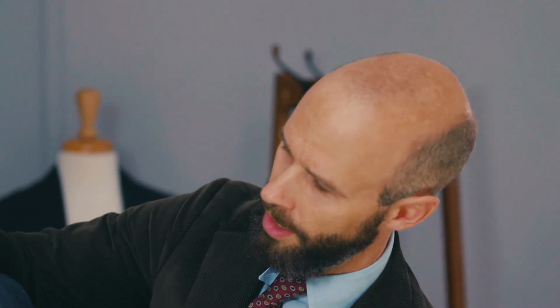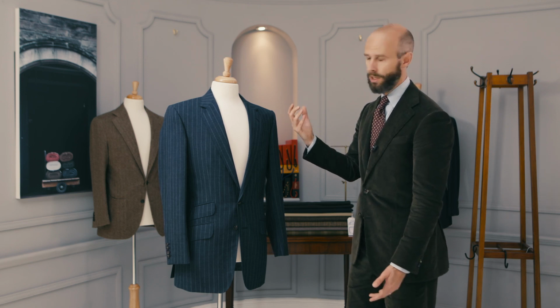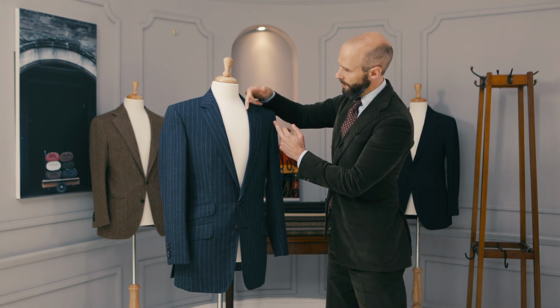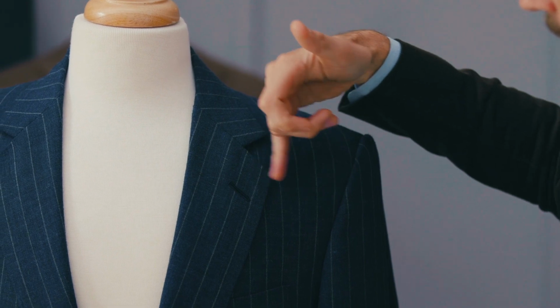The next important thing is the lapel. Now, it won't surprise you to learn that lapel makes a big impact. It's the kind of thing that often you notice very quickly on a suit. And the point that people most often emphasize or notice is the width of the lapel. This is usually a question of balance between here and the edge of the sleeve and where the edge of the lapel sits.